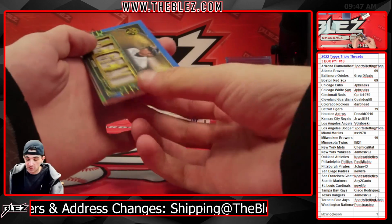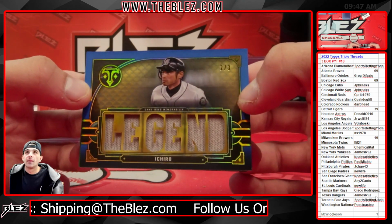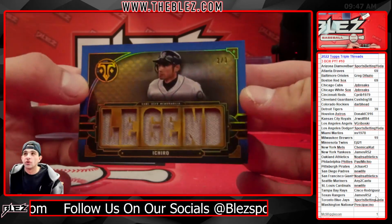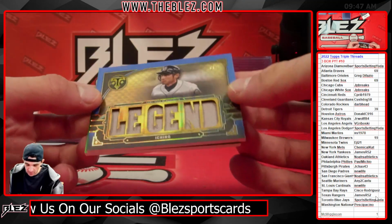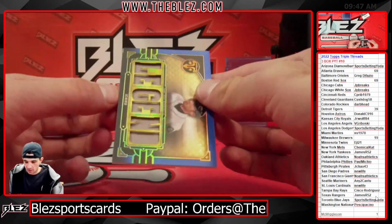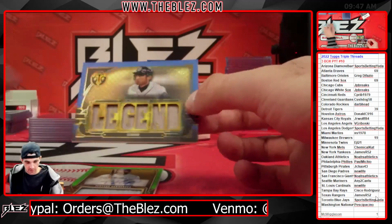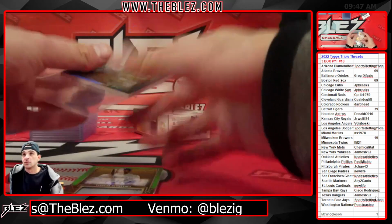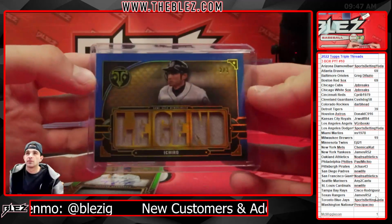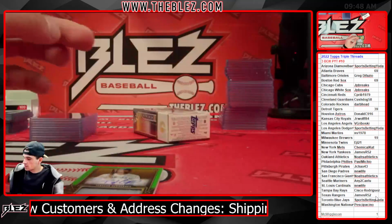Ichiro Legend Relics, number 2 of 3. It would be nice to see some multicolor patches on that thing if it's going to be numbered 2 of just 3, but we'll take it. Nice Mariners hit, and an auto behind it of Teoscar Hernandez, who's a current Mariner. But that one goes to the Blue Jays for Yoda. Two of three on the Ichiro.